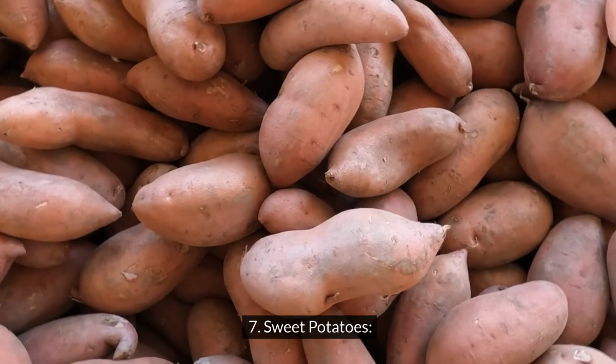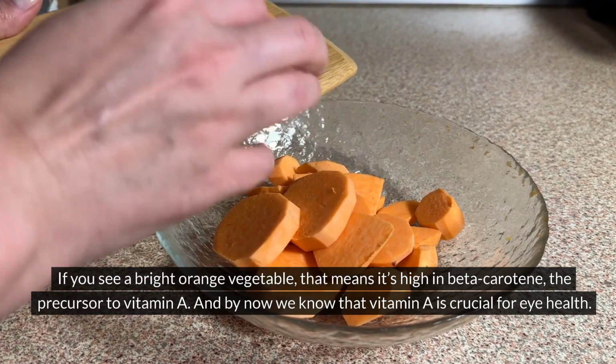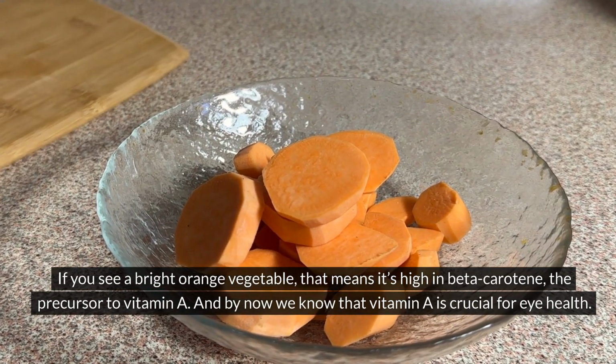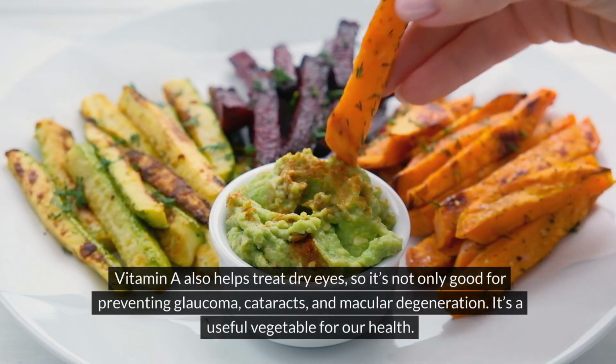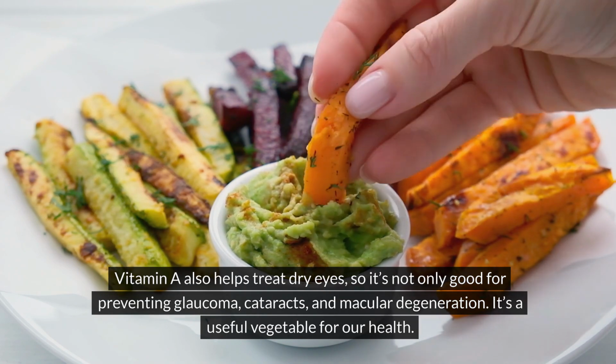7. Sweet potatoes. If you see a bright orange vegetable, that means it's high in beta-carotene, the precursor to vitamin A. And by now we know that vitamin A is crucial for eye health. Vitamin A also helps treat dry eyes, so it's not only good for preventing glaucoma, cataracts, and macular degeneration. It's a useful vegetable for our health.